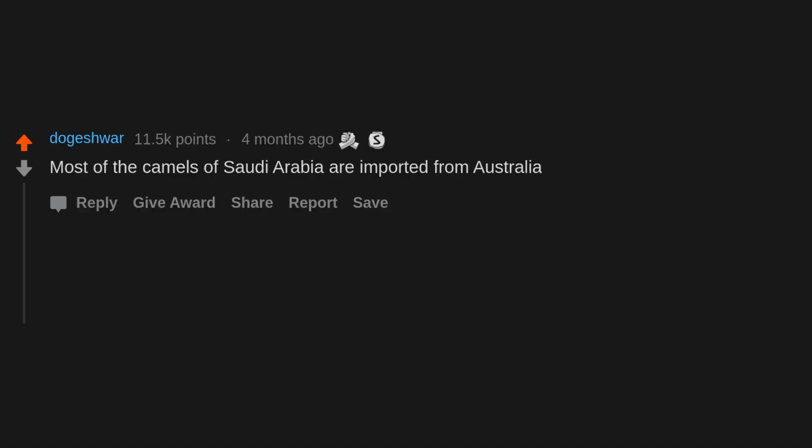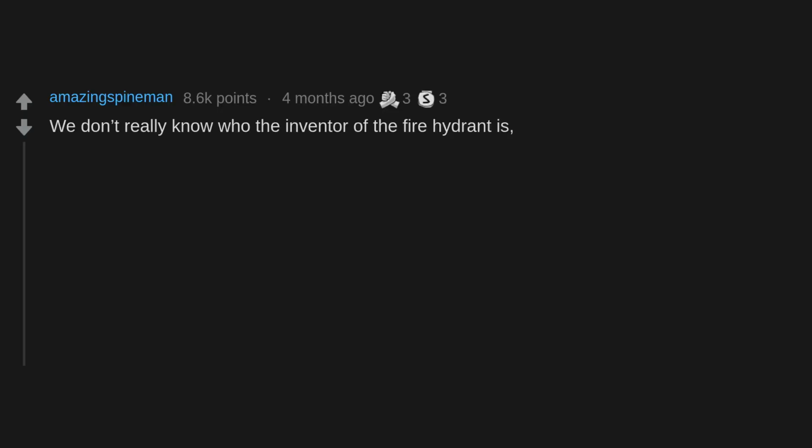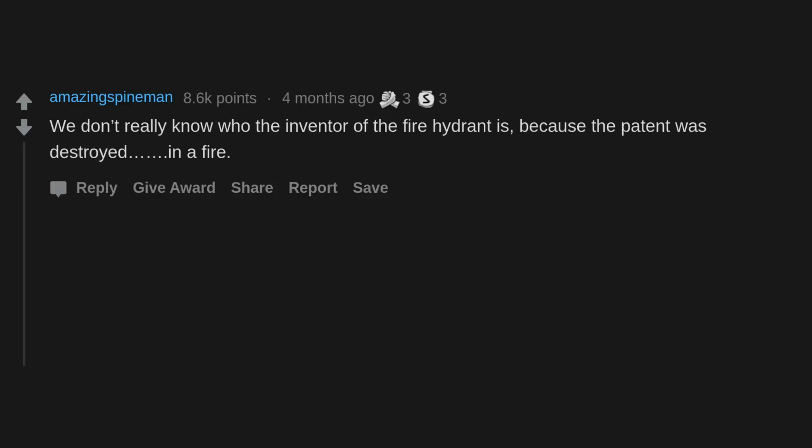Most of the camels of Saudi Arabia are imported from Australia. The largest wild population of camels is also in Australia. We don't really know who the inventor of the fire hydrant is, because the patent was destroyed in a fire.